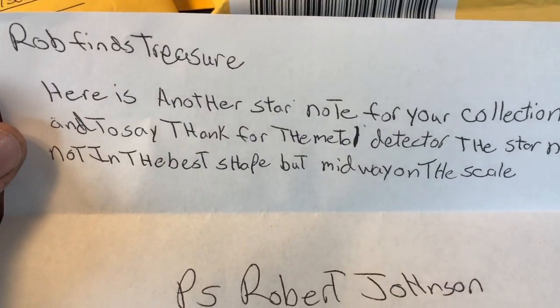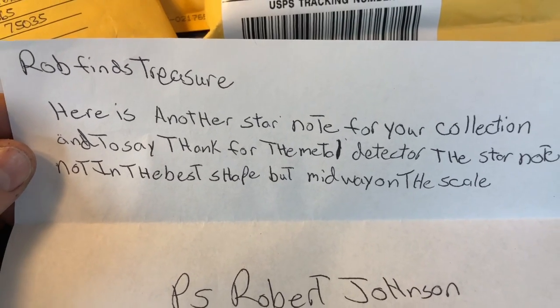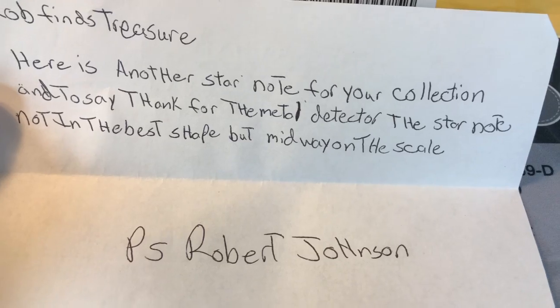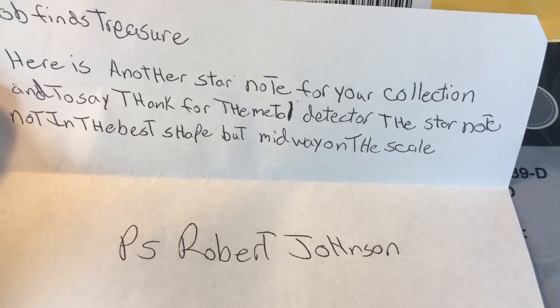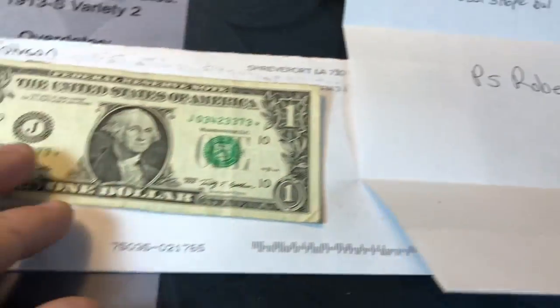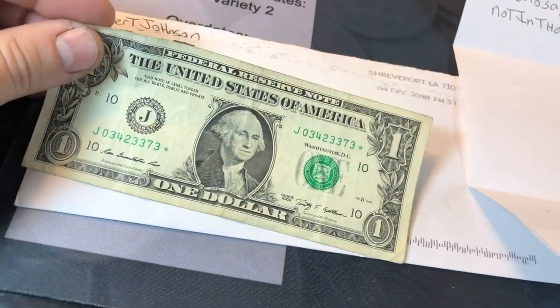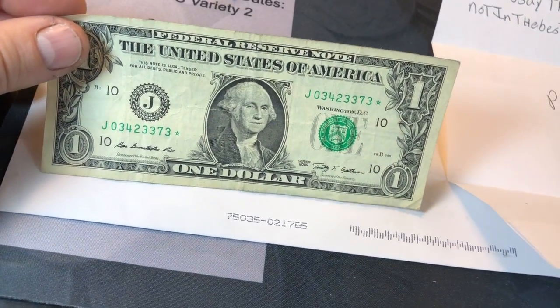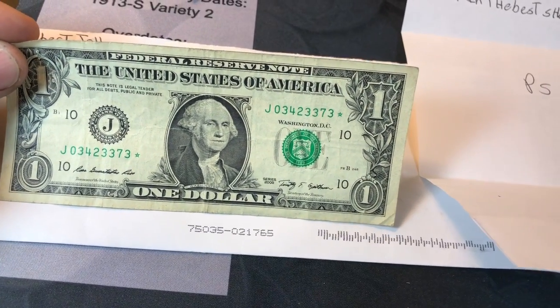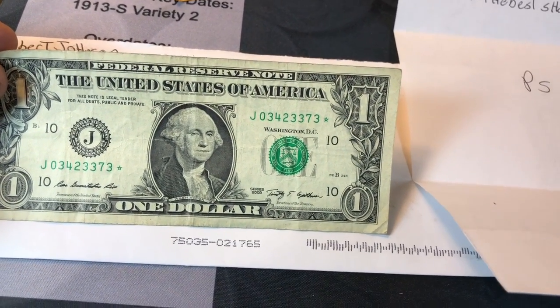Much love. All right, let's move on to Robert Johnson in the next envelope. Robert Johnson writes, "Rob Finds Treasure, here's another star note for your collection and to say thank you for the metal detector. The star note's not in the best shape, but it's midway up on the scale." Robert Johnson. You know what, guys? He's such a cool guy. Yeah, I sent him a metal detector because he said he needed one and I had a spare. So I shot him down one and he sent me a medium range on the print run rarity star note.